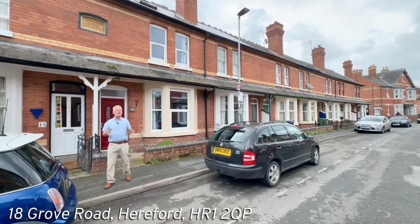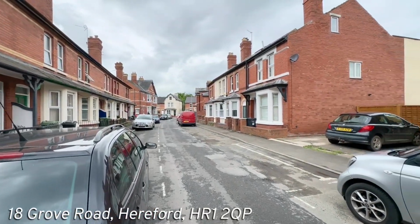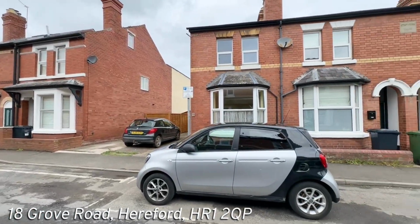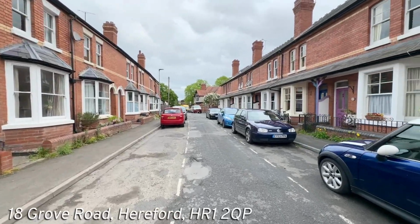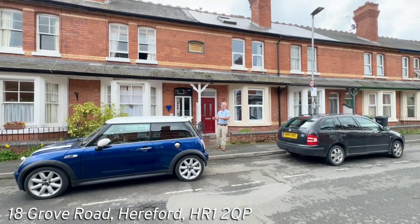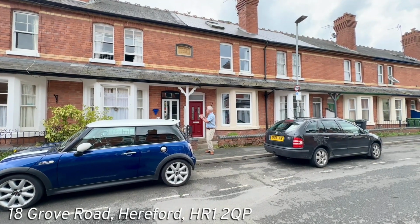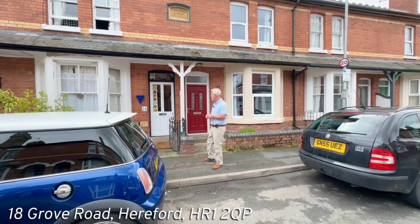Grove Road is pleasantly located, literally just off Green Street and between St Owen Street. As I've said, only a 5 to 10 minute walk to the centre of Hereford. So this really is a very conveniently positioned property. It's being sold with no onward chain, which I know is so important to some purchasers.